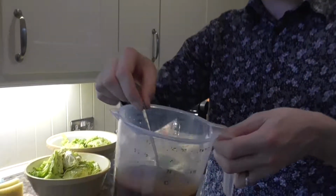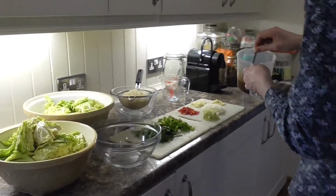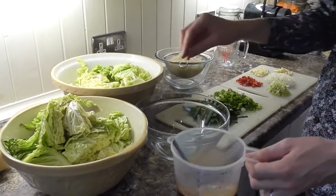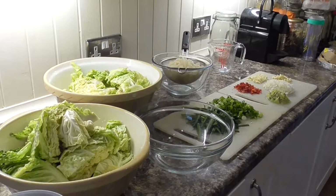Whoa. Is it strong? Yeah, it's strong. Do you want to smell it? Yeah. Oh my god, yeah. It's like a strong fish oil smell. Well, that's what it is. So, surprise, surprise. So, I'm now going to add these in here and mix up that seasoning.